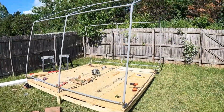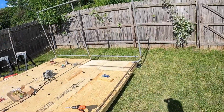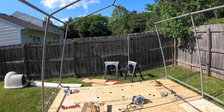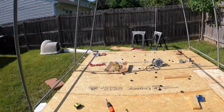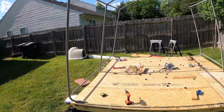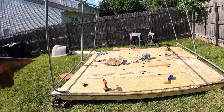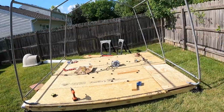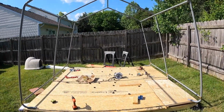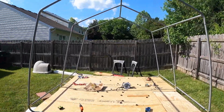All right, we got the frame pretty much up on the platform. My initial plan was to have the door on this end, but how I had the frame set up, this is gonna be the entrance right on this side instead of on this side. I didn't feel like trying to shift it, and that's cool. But got the frame up. I tightened all the bolts.